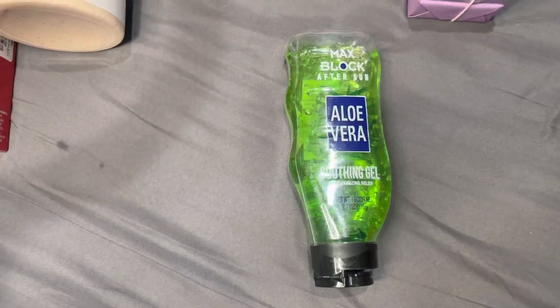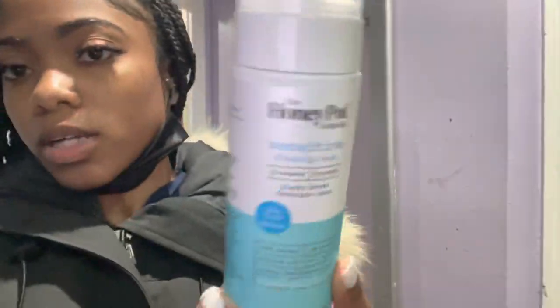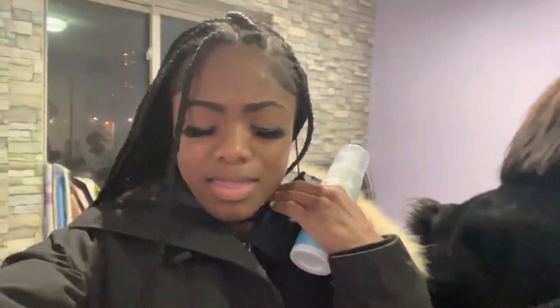To show y'all, this is the Honey Pot wash that I use. I use a sensitive one because I just feel like when you use stuff in that area, you need to use the most sensitive things. That is a sensitive area. But that is about it.